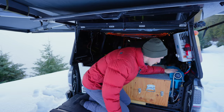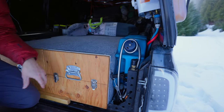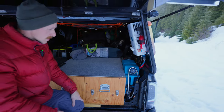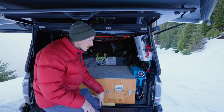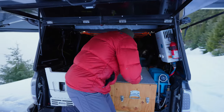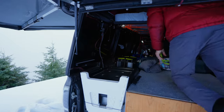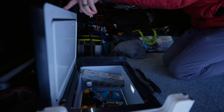This guy right here, this is my water filtration system. This is called the Lifesaver. It's a great product. You can fill some pretty sketchy water and pump it out and actually have it be usable, drinkable water. This is my fridge right there. We'll climb up in here. We got some nice stuff for tonight.